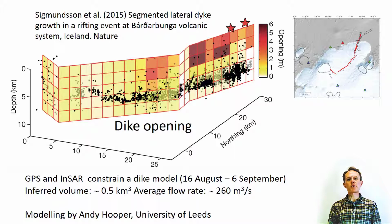The dike was fixed to be vertical, and the lateral position of the dike was fixed to coincide with the earthquake locations. The dike is modeled as a series of rectangular patches or dislocations, and opening and slip on each patch was estimated using a Bayesian approach. The figure shows the median of the posterior probability distribution of opening for each dike patch and relocated earthquake hypocenters as dots. Black dots are in front of the dike and gray dots are behind the dike plane. Red stars mark the eruption sites.